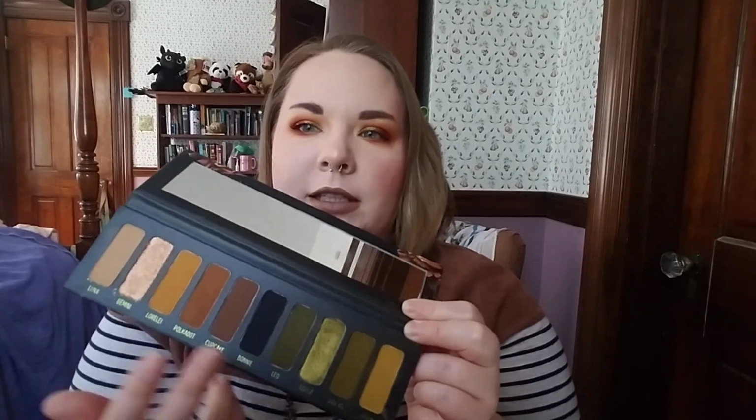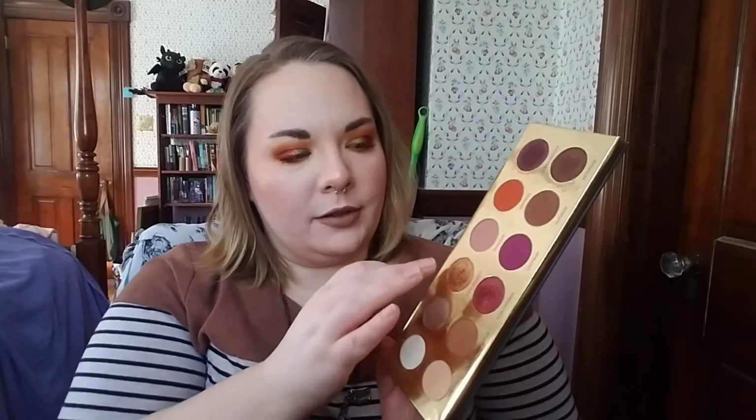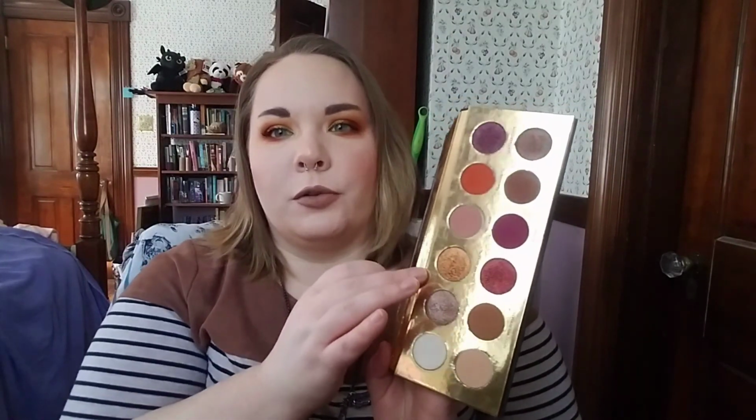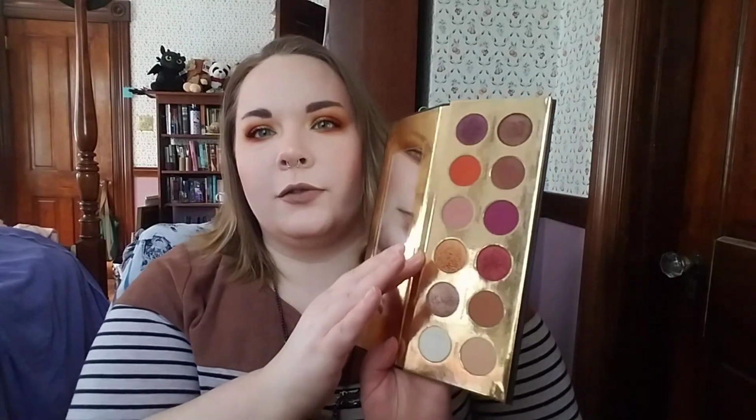Because you only have two shimmers and you don't have enough depth to do the type of things that I do, and a lot of people do, where they do an inner and outer shimmer of differing depths, or just a different color, or something more interesting. The mix of mattes and shimmers in this is much preferable, in my opinion. You've got an inner corner highlight, two inner corner or main lid shades, and three darker ones for building a look or doing a smokier look. And there's no black.